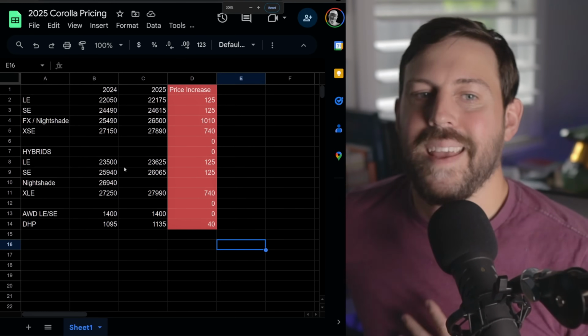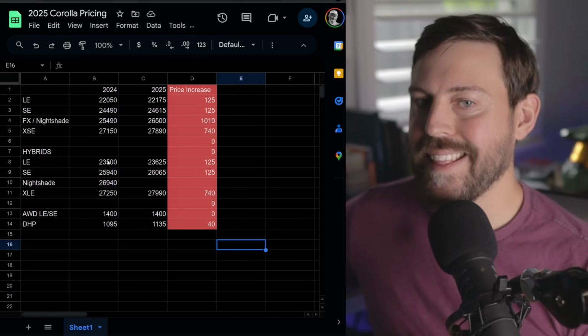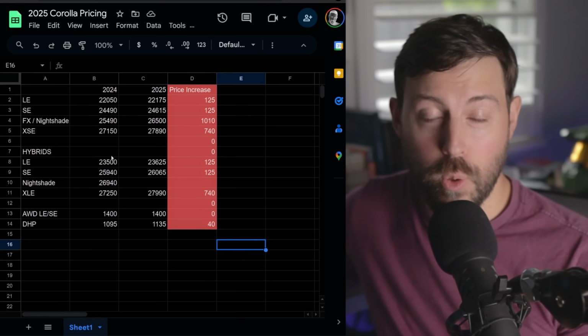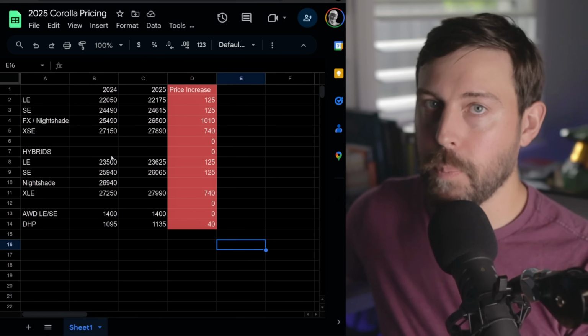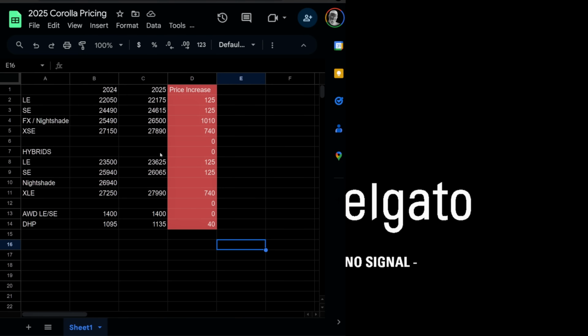All right. In my opinion, I don't think it's worth buying the non-hybrid models. Yes, they're just a hair quicker, but when you're able to get 40% better fuel economy, what's the point? And the hybrids, oh, there goes my camera.